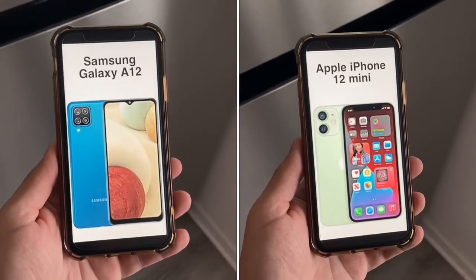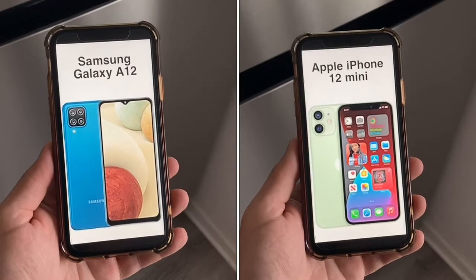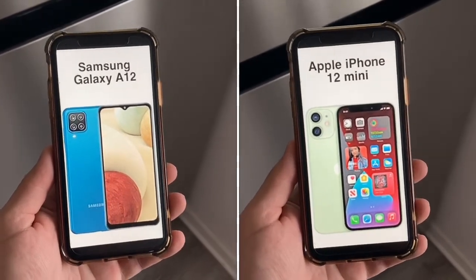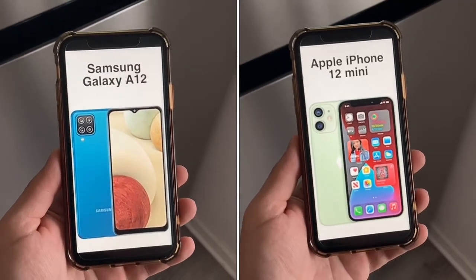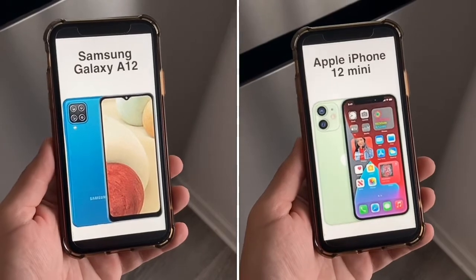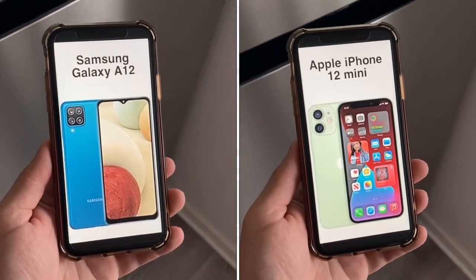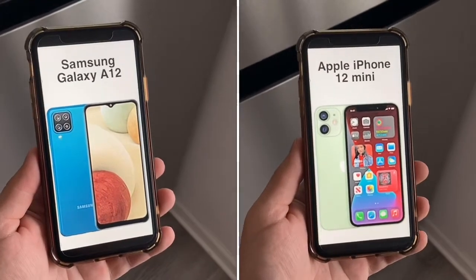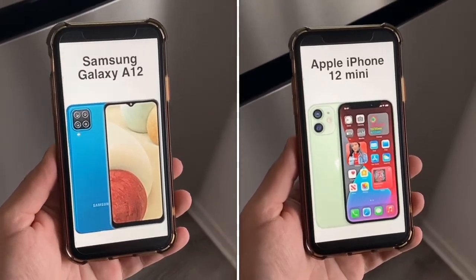For the chipset, you have a MediaTek 6765 Helio P35 on the A12, and the iPhone 12 mini has an Apple A14 Bionic. The A12 has MediaTek, which is going to be a lower end processor. The iPhone 12 mini has a best-in-class super fast A14 Bionic chip. Both of these will get the job done, but the speedier chip is going to be the A14 Bionic for sure.